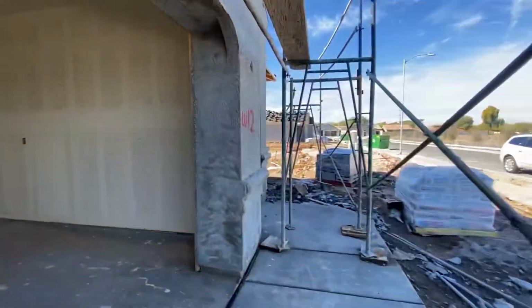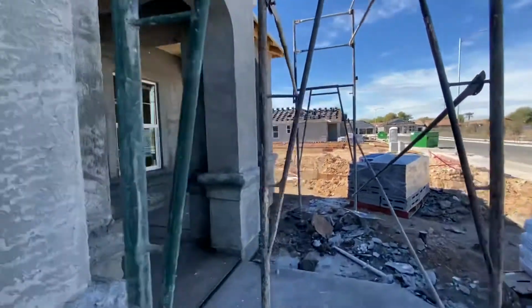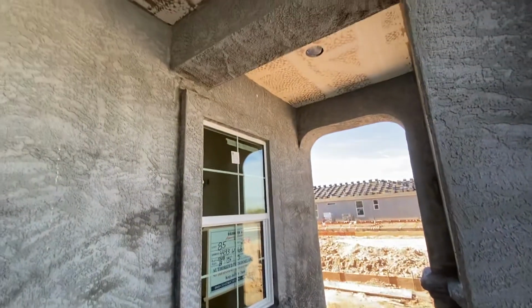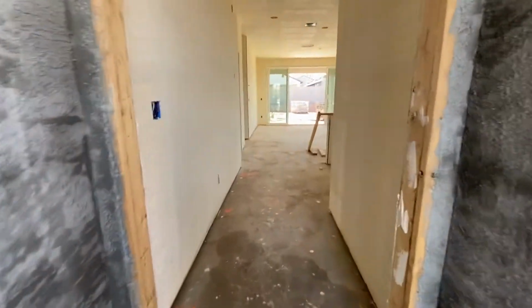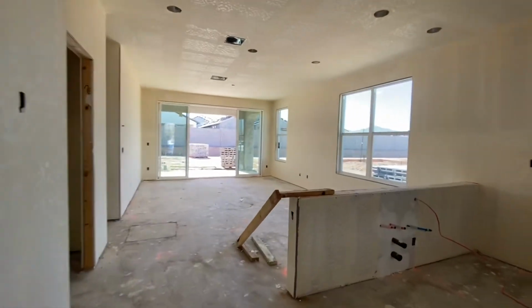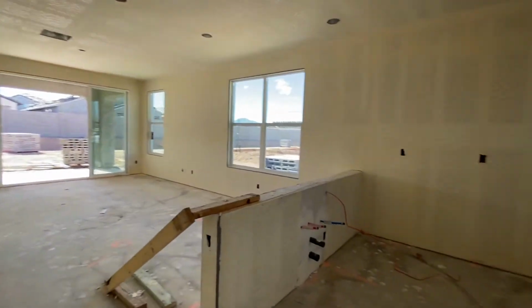So I'm gonna try to walk in through the front. So this is a B elevation front door, and then you have your kitchen and living room and open space.